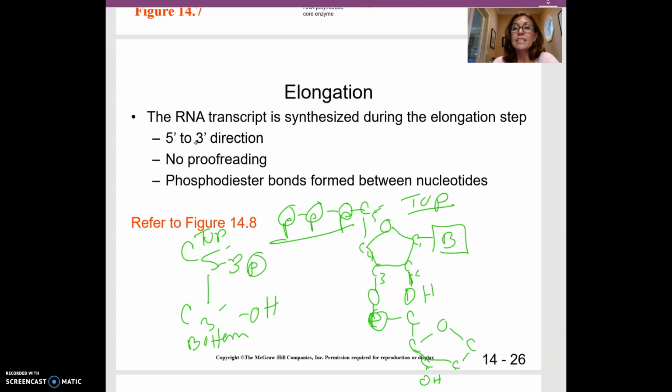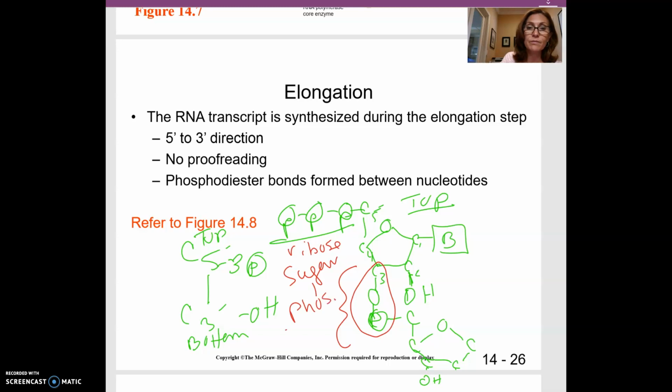All right. RNA polymerase does not do any proofreading, which is problematic because if there's a mutation, if there's an error, you have a problem on your hands. It does form bonds, this phosphodiester bond right here. The phosphodiester bond is the phosphate, the oxygen, and the carbon here, all right? And so this is the sugar phosphate backbone. The sugar is ribose. The ribose sugar phosphate backbone.